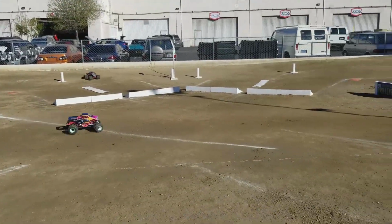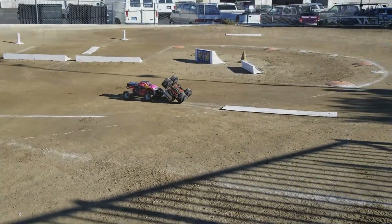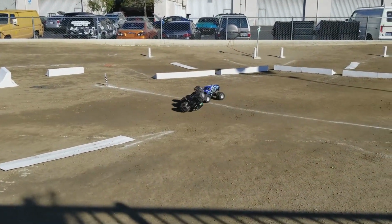Well, Tommy, it's been a great day of racing here at Hot Rod Hobbies in this retro Figure 8 course. What are your thoughts? You know, I can't wait to see these drivers come back. Hopefully for Figure 8, the track is absolutely perfect for it.